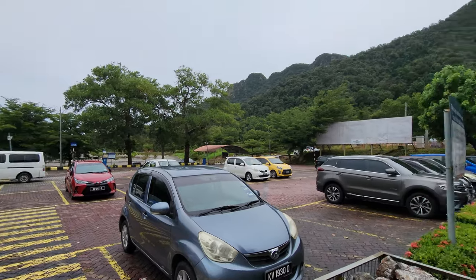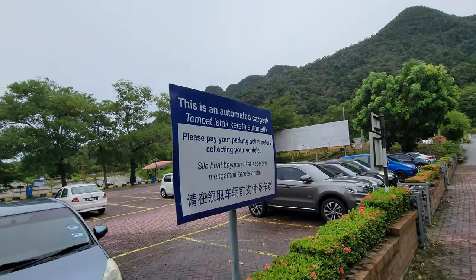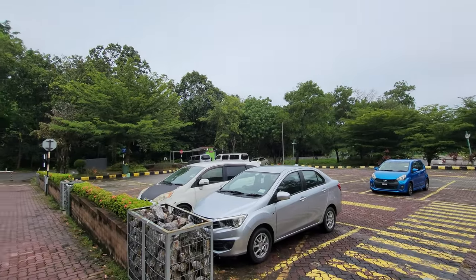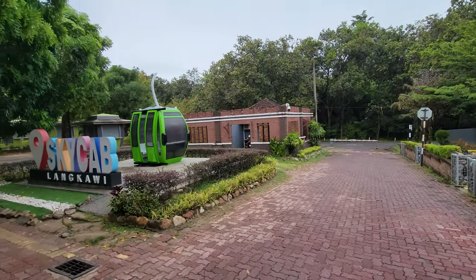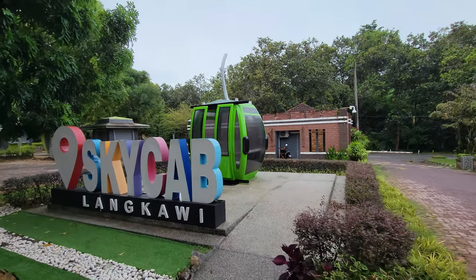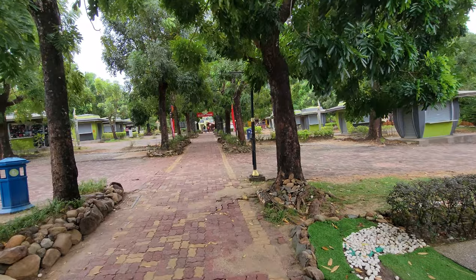We'll look at the car parking lot. I just noticed this. It says, this is an automated car park. Please pay a parking ticket before collecting your vehicle. But I do notice people stopping over there, so I'm not sure if they're paying. And if you want to see the name of exactly where we are, here it is, SkyCab Langkawi. And there is an Oriental Village. We're going to walk this way.